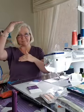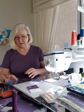We are going to just put 2, top and bottom, okay? So when you get your 4 together, put 1 on top, 1 on the bottom, then sew a second set, 1 on the top, 1 on the bottom, okay?